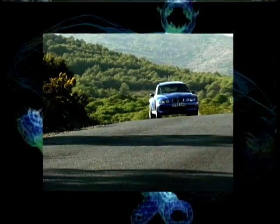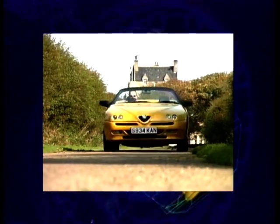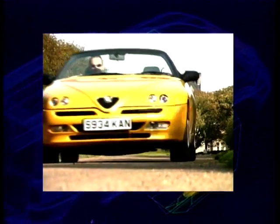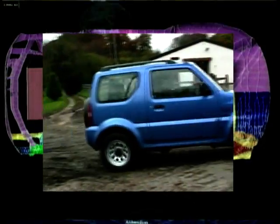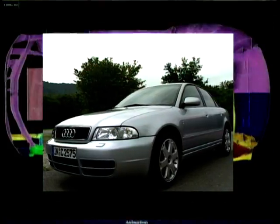This week on Motor Week, I'll be getting to grips with BMW's new M Coupe in Marbella. Jeremy Taylor is in Scotland with the Alfa Romeo Spider. Richard Hammond takes Suzuki's Jimny, not around town, but on a farm. And Royle drives the Audi S4.